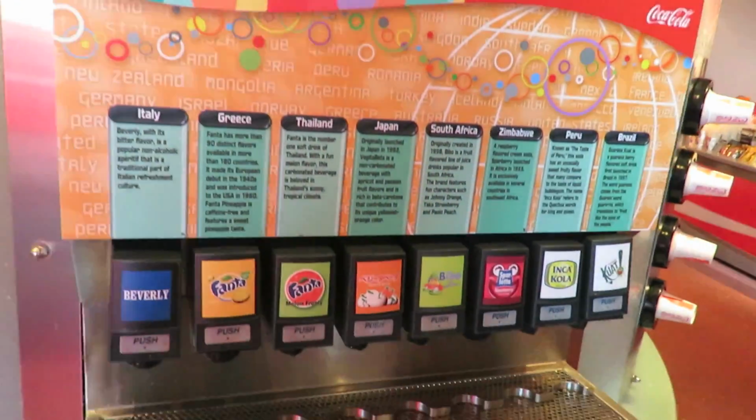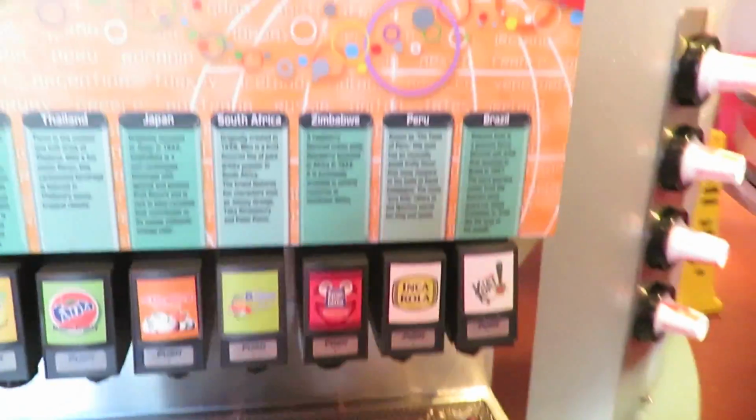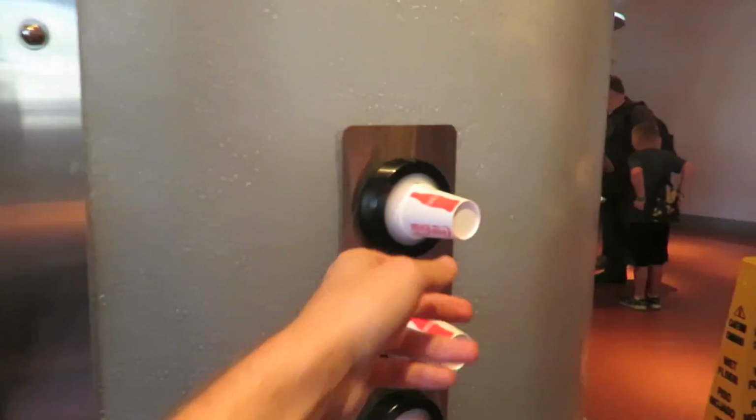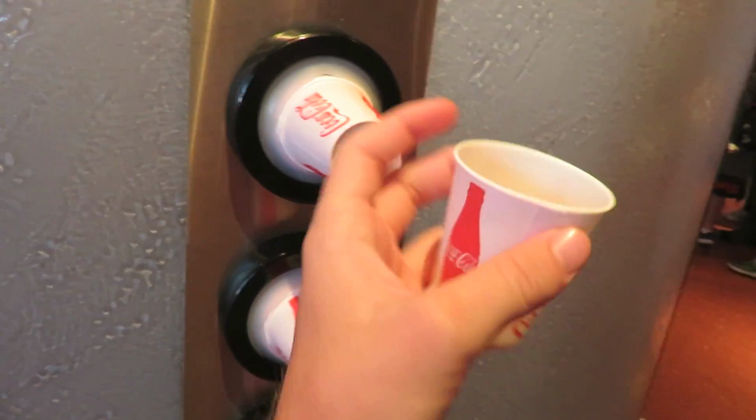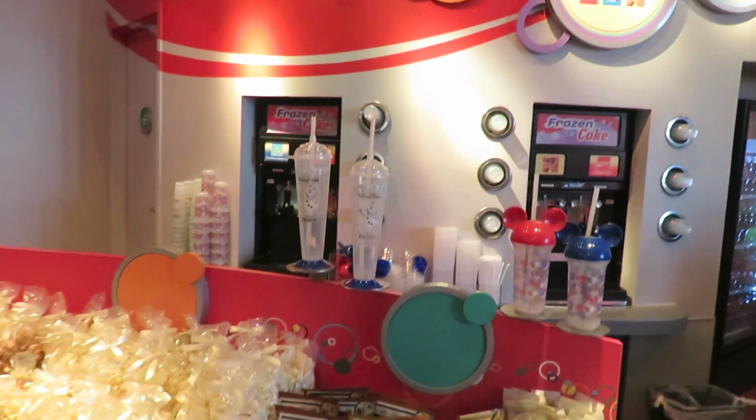So here are the different flavors. Don't recommend that one. Just don't do that one. The rest are fine. Just grab a cup here, and then you can start pouring whatever you want. They also have snacks and stuff you can buy, and of course drinks. This costs money, but everything else is free.